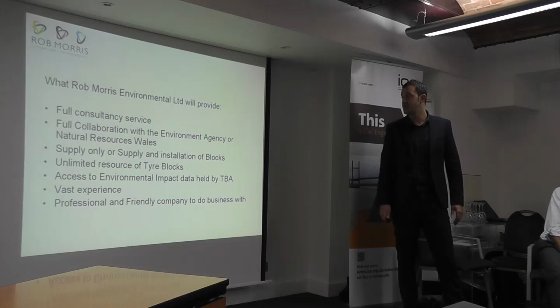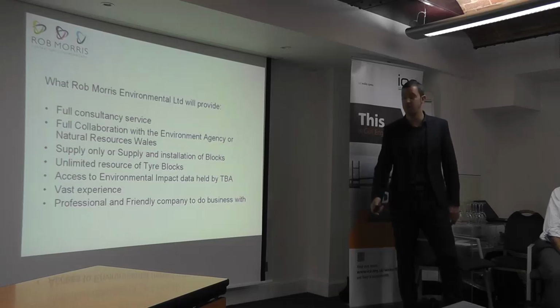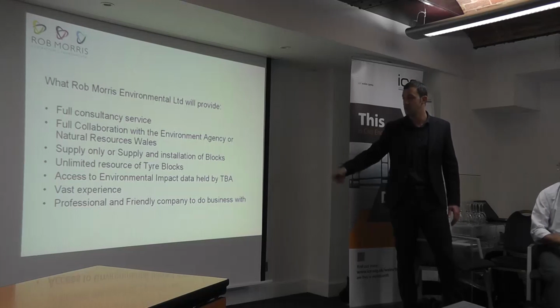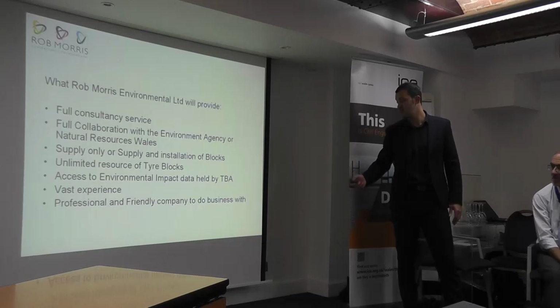So what we'll provide, just to highlight, I'll run through this quickly. Full consultancy, with full collaboration with the Environment Agency. Natural Resources Wales here will supply, or will supply only, or will install whatever you want. We've got an unlimited resource of Tyre Blocks. We've got access to all the testing data and the information you'll need.